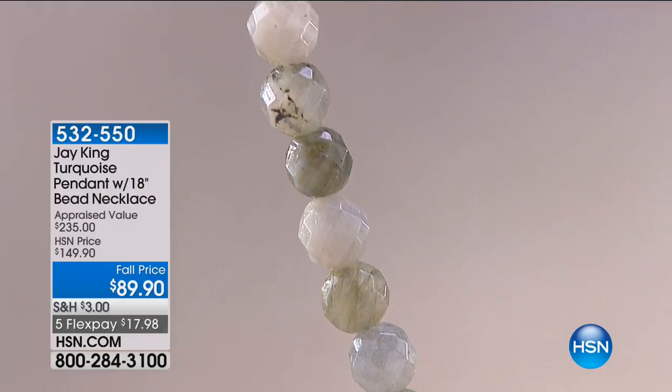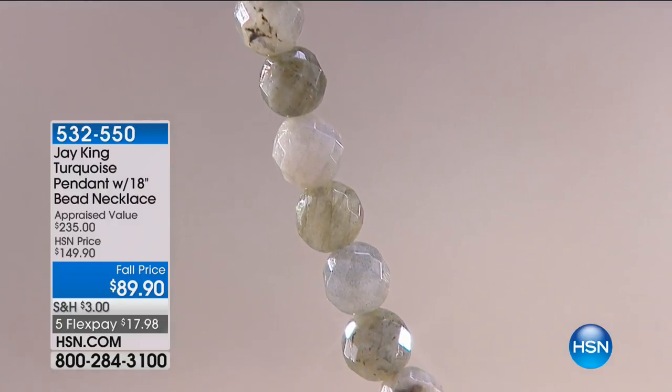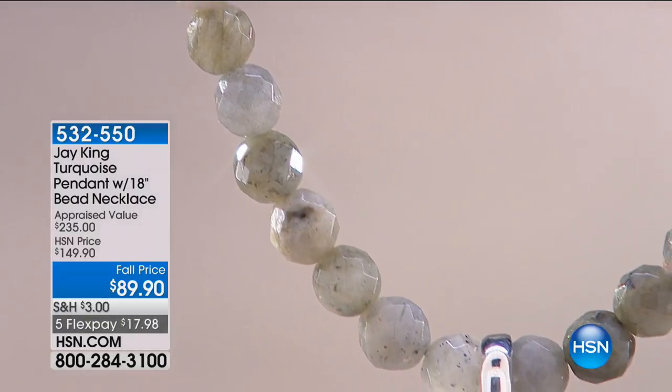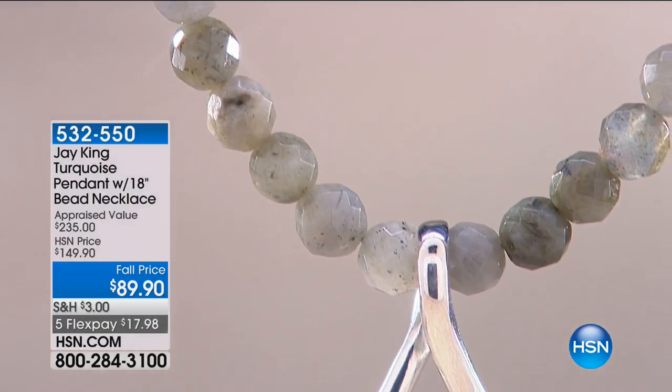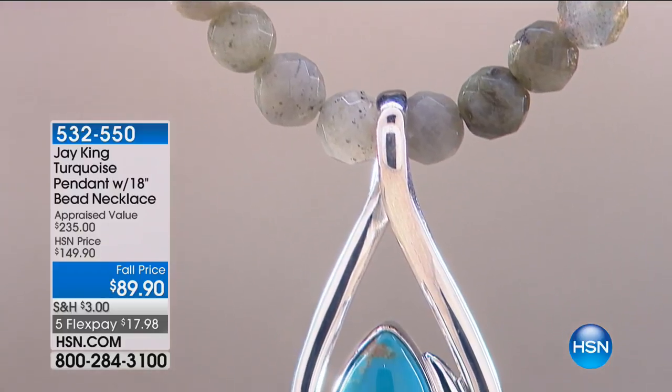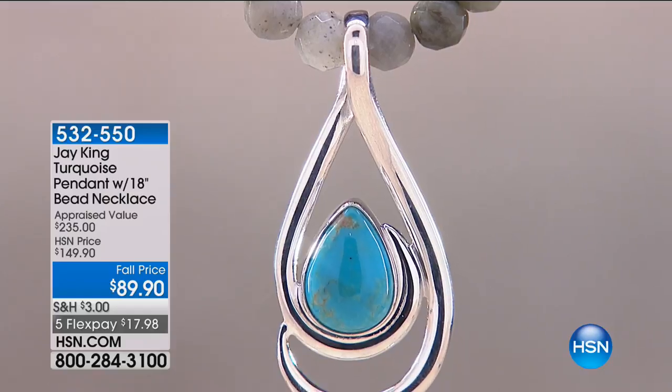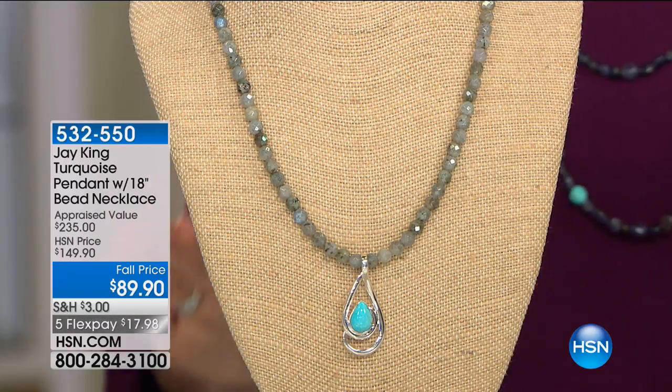We have four minutes left in the hour, Jay. Okay, we have to talk about this. It is your turquoise pendant with an 18-inch bead necklace that happens to be labradorite. We don't know what's happening, but we're going with it.